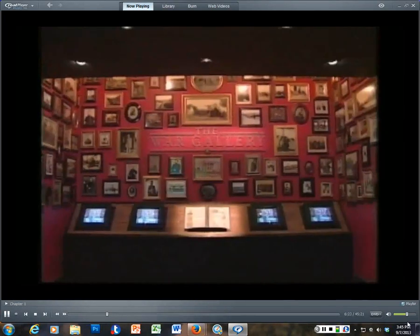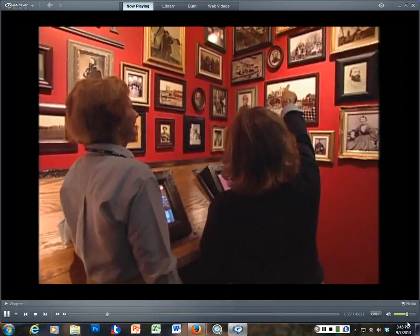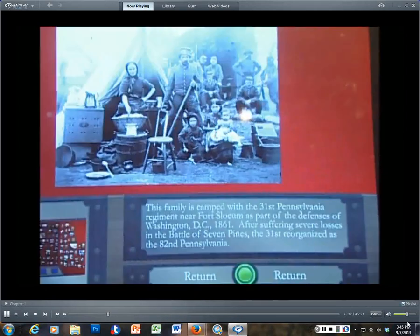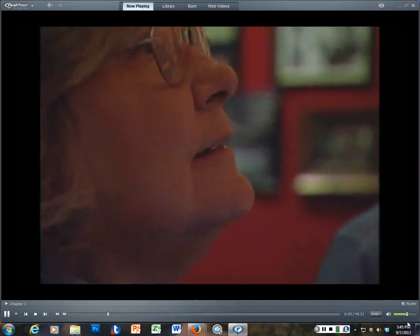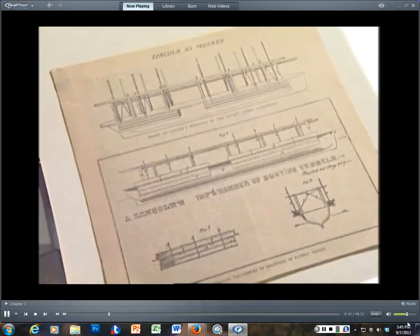Computers are a critical part of the museum. Touchpad technology encourages users to pick from a gallery of historical images and read about them. It's something the president might well have enjoyed. Lincoln was interested in technology. He's the only president to have been awarded a patent for an invention.